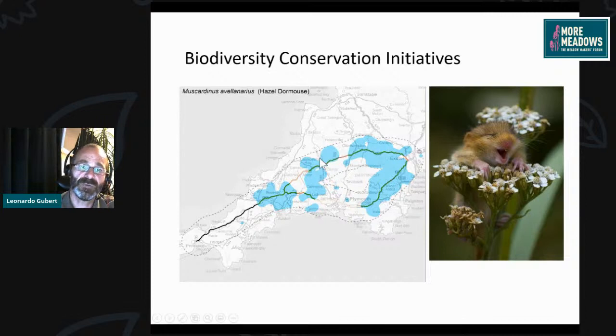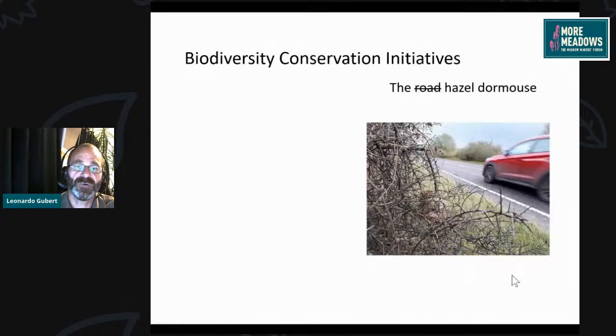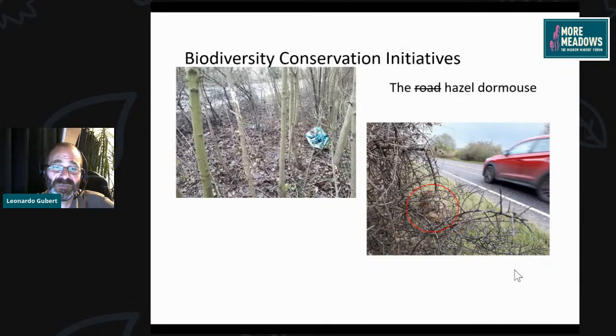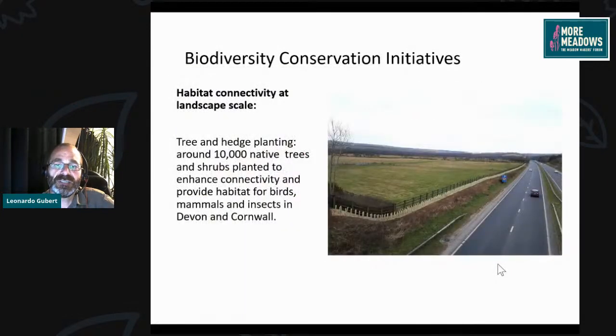This is a distribution map using our records and the existing surrounding records, using our habitat connectivity tool. And one thing that we realized is that they're quite happy. They're really keen on the fast lane, and they will nest very close to road verges. They not only build their summer nests, but they will actually hibernate next to the roads. So we got hibernation nests in there as well. So this is great to have them, and obviously it's a great opportunity to boost habitat connectivity, not just for dormice, but for birds and bats.